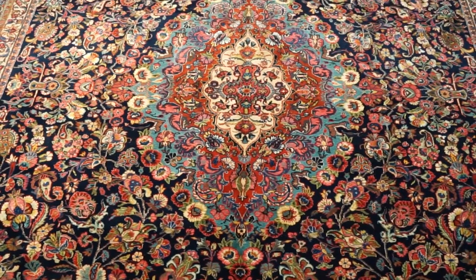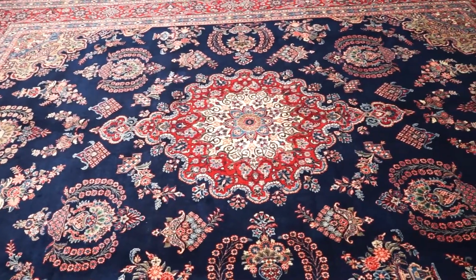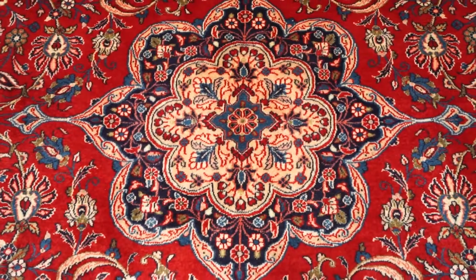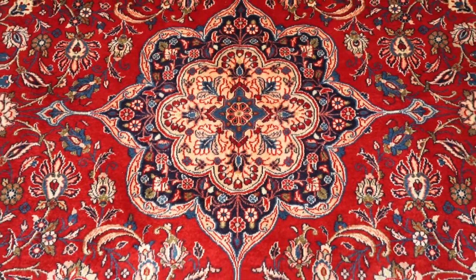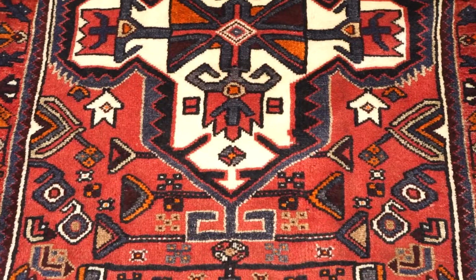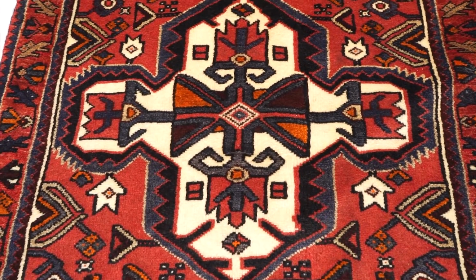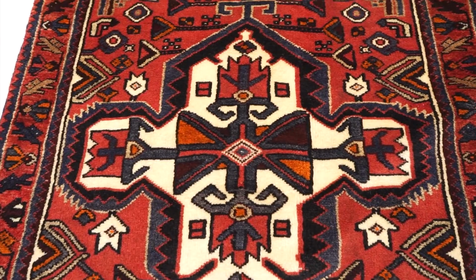So the majority of Hamadan rugs come with geometrical design, especially the ones that are made in the villages. But you'll also find floral design, medallion corner design, and harati, along with geometrical. Whenever you see a medallion design in Hamadan rugs, you'll typically see a hexagonal shaped medallion, or a diamond shaped medallion.